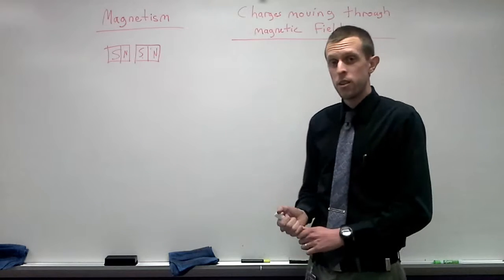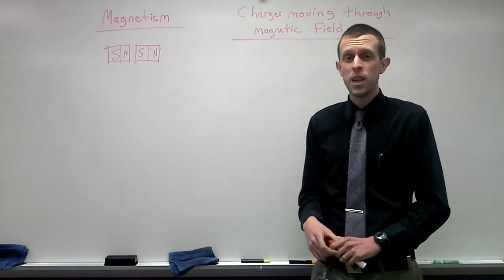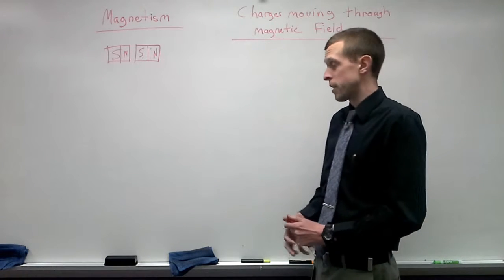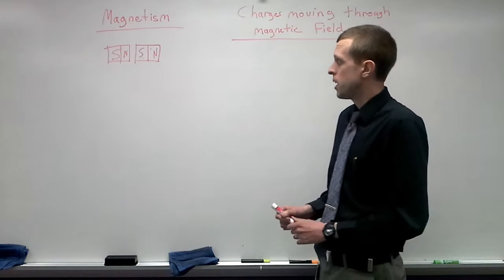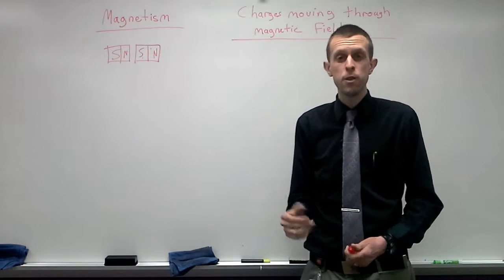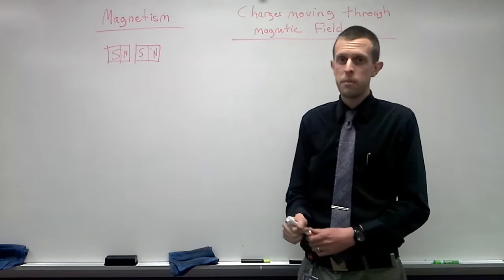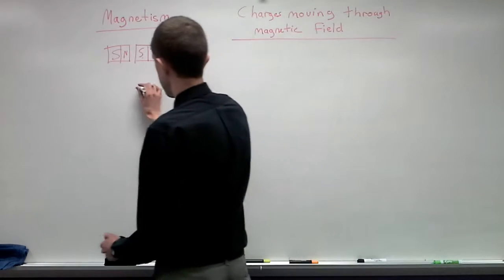Now, magnets can also produce fields. They do produce fields just like charges do. So with charges, we call them electric fields. With magnets, we call them magnetic fields. And you would have heard of that before. Now, if we put one of these magnets into a magnetic field, it's going to rotate to line up with that magnetic field. So the biggest magnet around is the Earth.